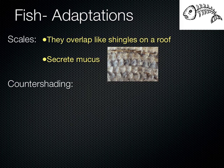And if you've ever gone fishing, you picked up a fish, you may notice they're kind of slimy, right? Their scales produce mucus as well that helps them glide through the water, helps repel any parasites and so forth.